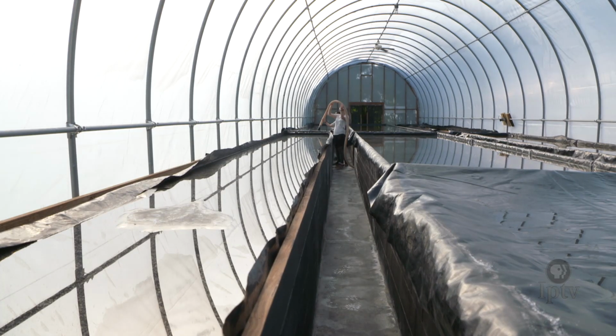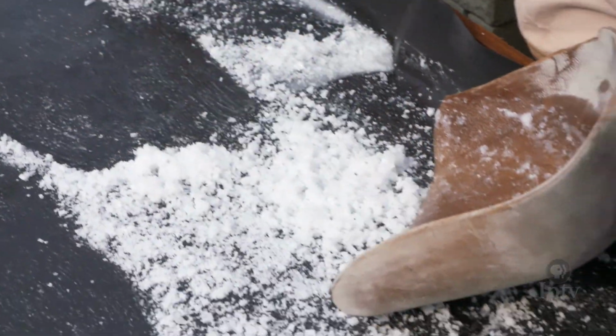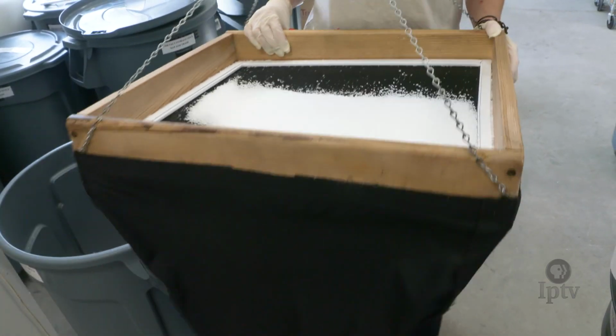The trip from brine to jar takes 5 weeks, with the brine being dried 3 times. The salt is gathered by hand, and the salt crystals are sorted and sifted into different sizes for packaging.